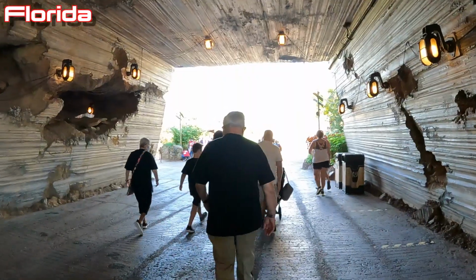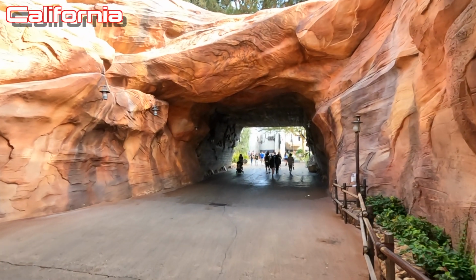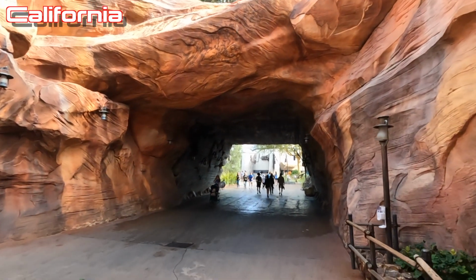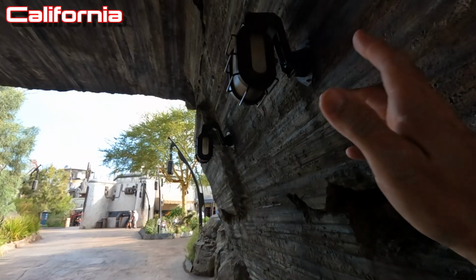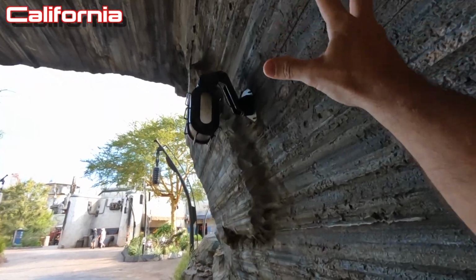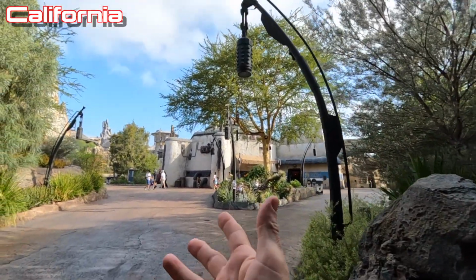I'm pretty excited to see what this looks like compared to the Florida one because, you know, Star Wars and all. I know a lot of people might not notice this kind of stuff. The detail to the construction of these fake rocks is pretty incredible. They nail it when they do the theming of these things. And just like this, you start to get the Star Wars vibe as you come out of the rock and into a whole nother world.